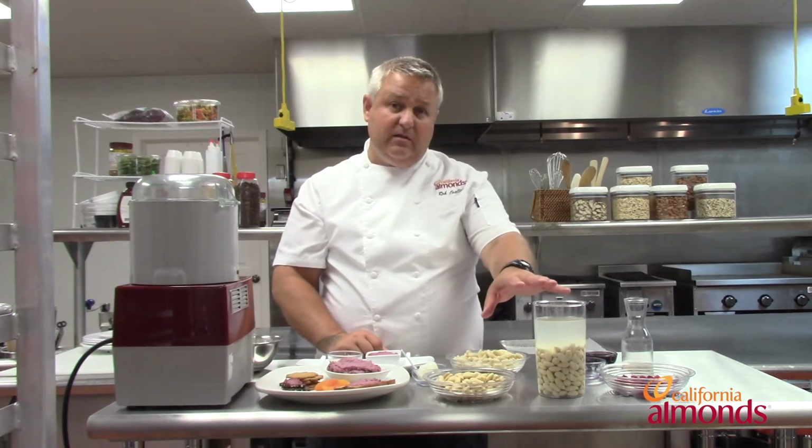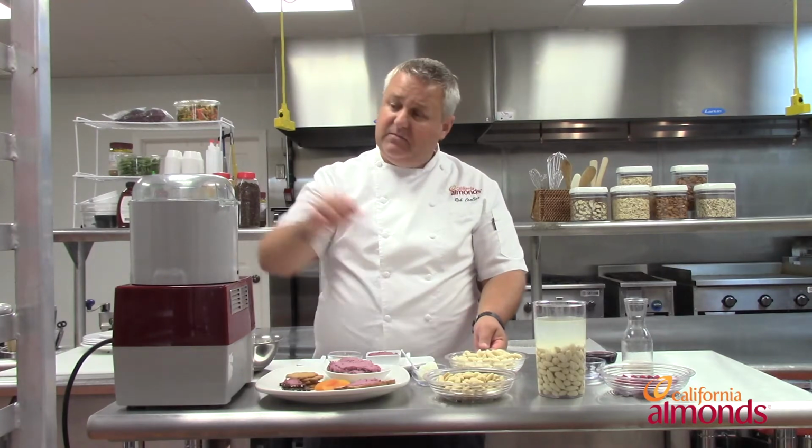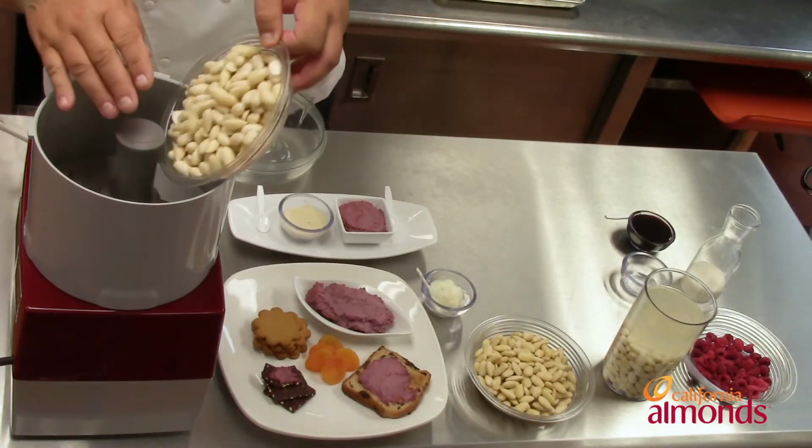So we've soaked the almonds. Now we've drained and rinsed them, patted them dry. So the first step, we're going to put those into Robot Coupe.